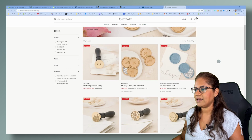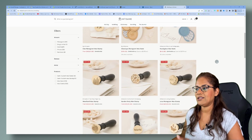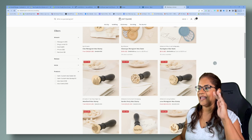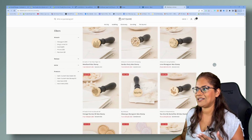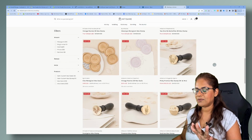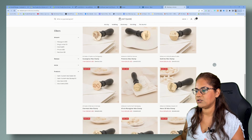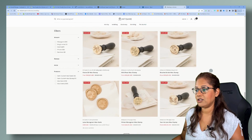Let's go ahead and come down on the page. And again, the images are coordinated, so it's really nice and easy on the eyes, and you continue to want to scroll, right? There isn't one that just pops at you. They're all really nice images, and you just go through them.